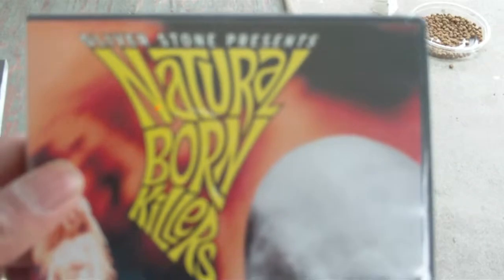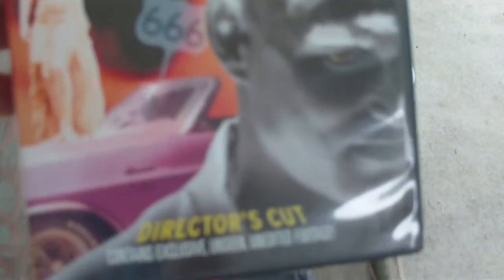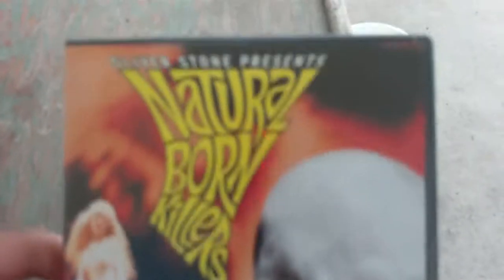my director's cut on DVD that I got like 11 years ago. I like the different artwork. Alright, so let's go back to the Digibook. Hard to do one hand.